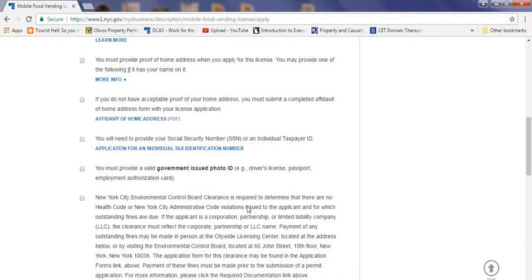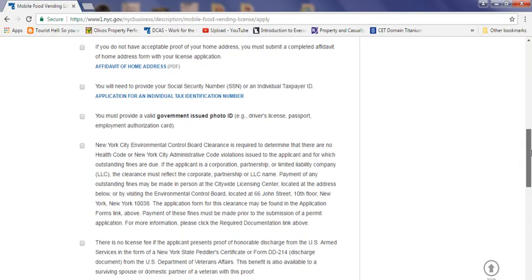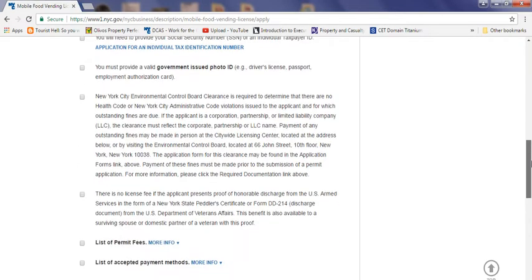The New York City Environmental Control Board is required to determine that there are no health code violations from the New York City Administrative Court. They want to make sure that you don't have any type of violation on your license. Maybe you're applying for a brand new license and you used a license before.